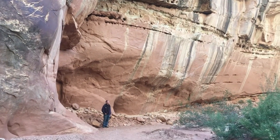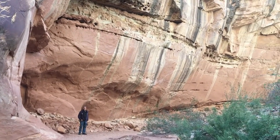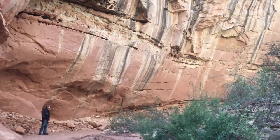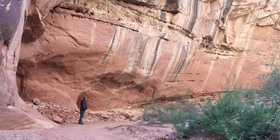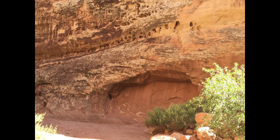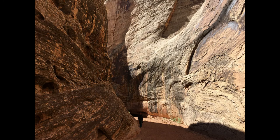I've taken a video. The color on this is really a lot redder, but this is the best I could do. Maybe I can color correct it later. This shows how an arch begins. We were awed by the majesty of God as we gazed up at those canyon walls above us.